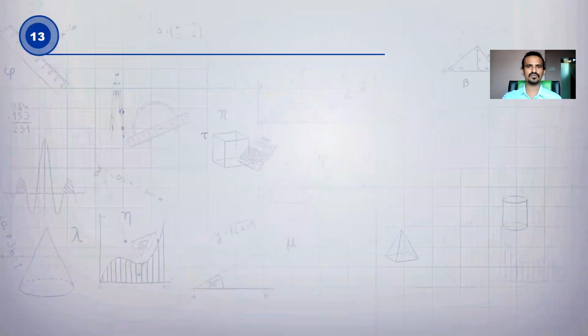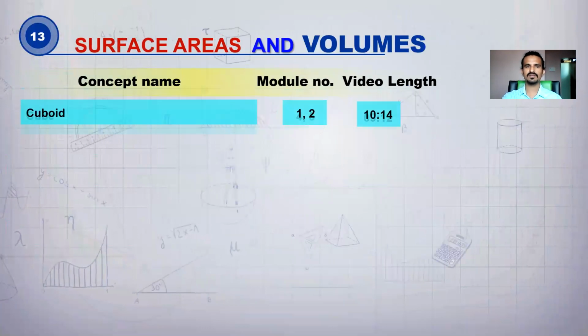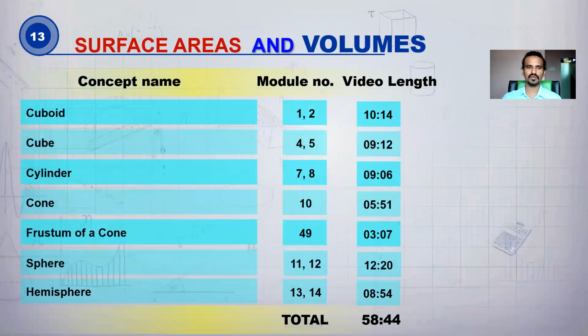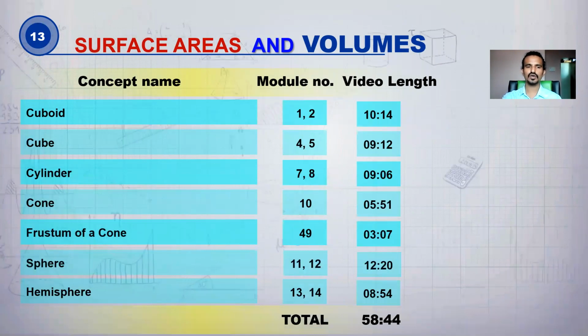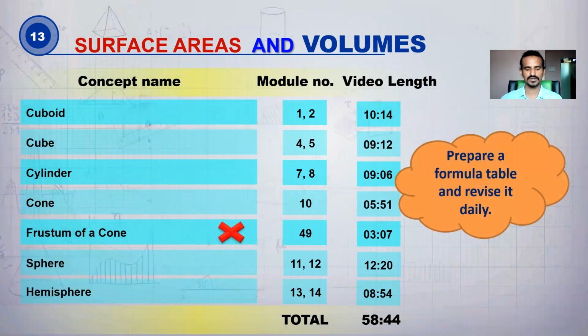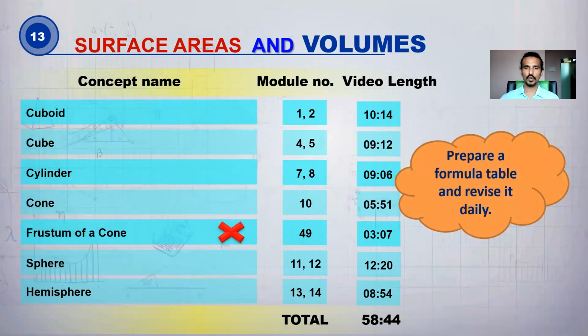Next chapter is again based on formulas, that is surface areas and volumes. Here we have the concepts of cuboid, cube, cylinder, cone, frustum of a cone, sphere and hemisphere, out of which frustum of the cone is deleted. All the questions based on frustum of the cone are also deleted. So here the only thing is you should know each and every formula.